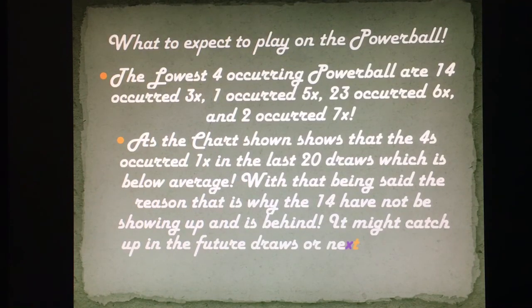So when you play the 4s or the 3s, you have to aim at 14 or 23, as the chart shows that the 4s occurred 1 time in the last 20 draws, which is below average. With that being said, that is why the 14 has not been showing up and is behind. It might catch up in the future draws or in the next 20 draws. So if the 3.5 ratio occurs, then most likely the 14 will be drawn up to 3 times.